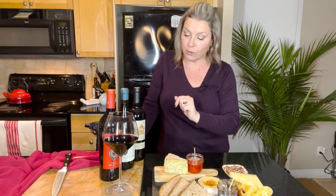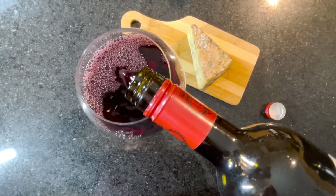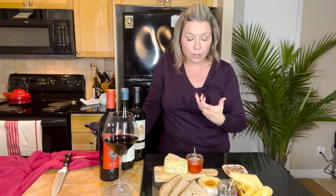Now, again, when we're looking at pairing wines that are going to go really nicely with cheese, these are going to stand up really well to our reds. In my particular case, I just pulled out of the cellar a California Cabernet, a Northern Rhone, and we have a Nebbiolo from Piemonte. And these wines have a nice tannic structure. There's an elegance to them. There's a power to them.